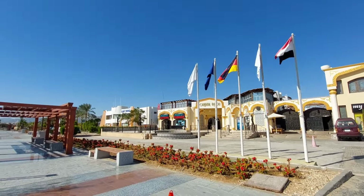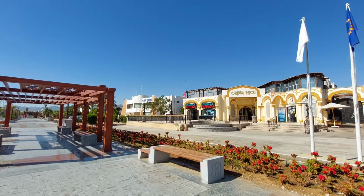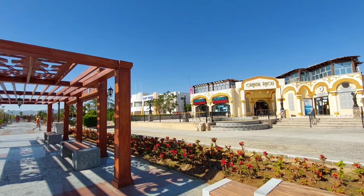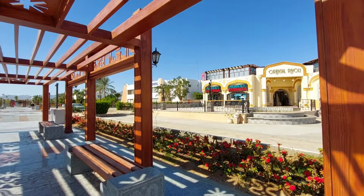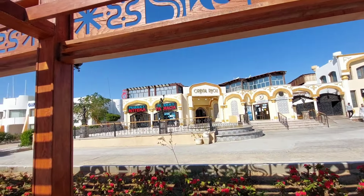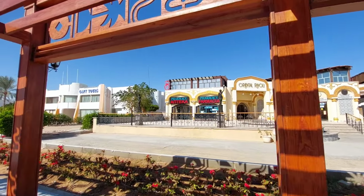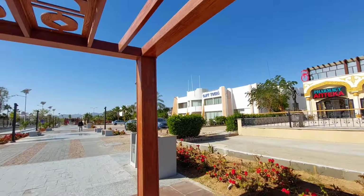Plane coming to land. Pharmacy. What's that say? Gaffy Tours. Oriental what? Rivoli. Don't know what that is. Diving centre.